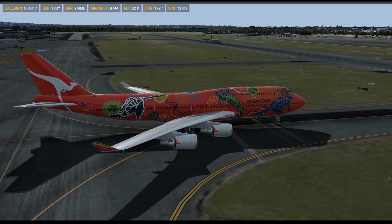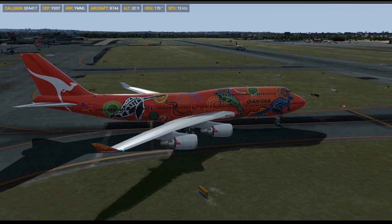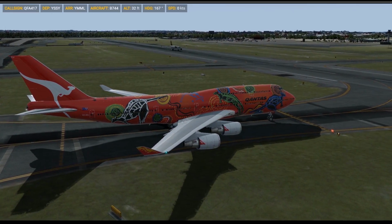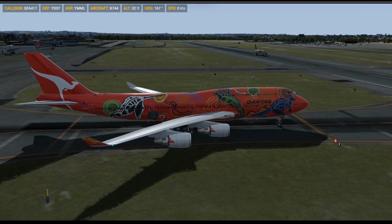And because we're flying this very large aircraft, that's maybe about 200 foot long, we're going to hold short of 2.5 here as well, and wait for it to get clear before we taxi across.